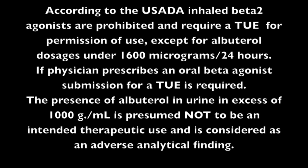Lastly, the presence of albuterol in urine in excess of 1,000 nanograms per milliliter is presumed not to be an intended therapeutic use and may be considered an adverse analytical finding.